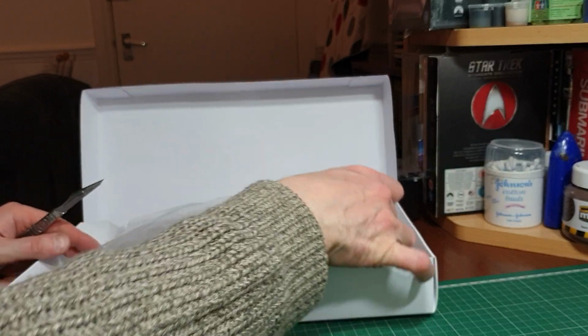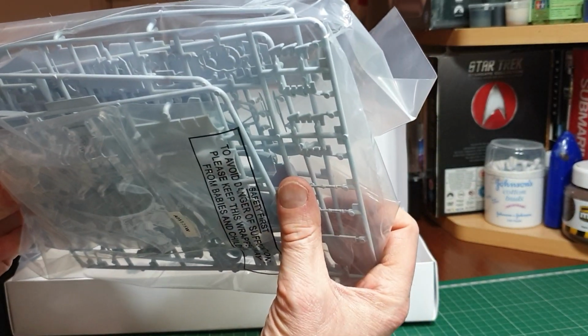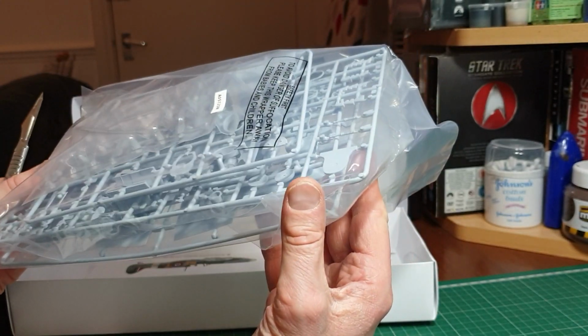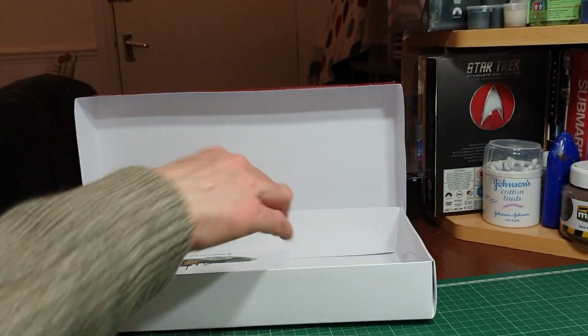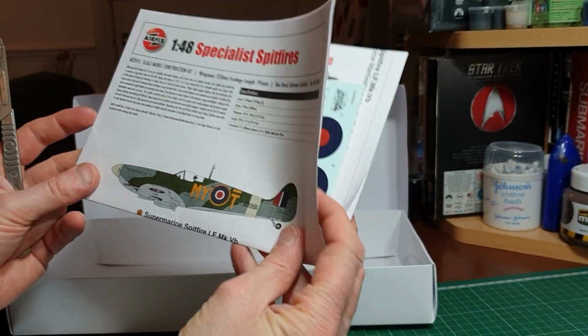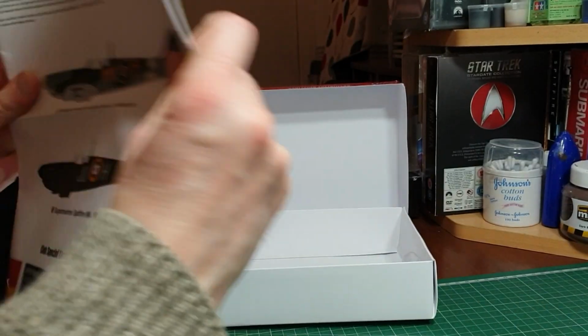Right, I've just had a look inside. You've got one big bag full of, how many sprues? 1, 2, 3, 4, about 5 different sprues. And then we've got the instruction sheet, which you've got here. Again, the same illustration there. I'll take the decals out of the way, just pop them over there.